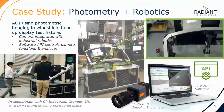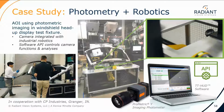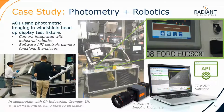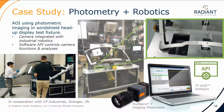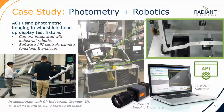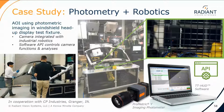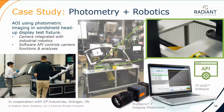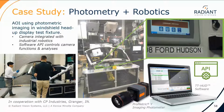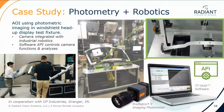Radian was able to replace both the camera and the software components with a photometric system. Not only would the photometric values address many of their testing requirements, our software algorithms were already built to do the kind of testing they needed. The rest of the development work to meet the specific requirements was handled directly by Radian. And as we see in this video, CP applies robotics for positional measurements. Our camera integrates easily with this equipment, and we were able to apply API communication to all aspects of the system. Here, software synchronizes all measurement positions, camera functions, and testing with robotics to output rapid pass-fail data.